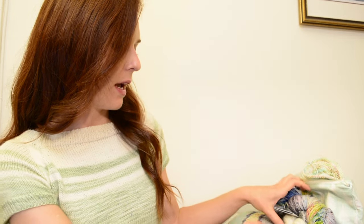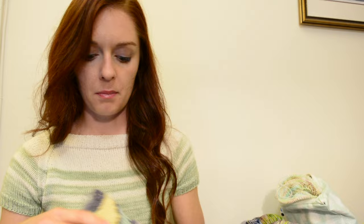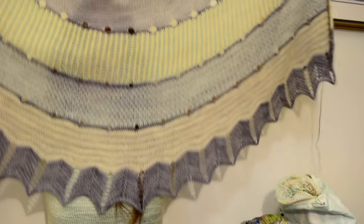I didn't get to wash them or block them, but I was like, whatever, he'll still wear them and they'll be fine. And so I started and finished those, really. And then I also finished my Exploration Station by Stephen West, and that is mostly Two Guys Yarn Company. This thing's huge. Ta-da!